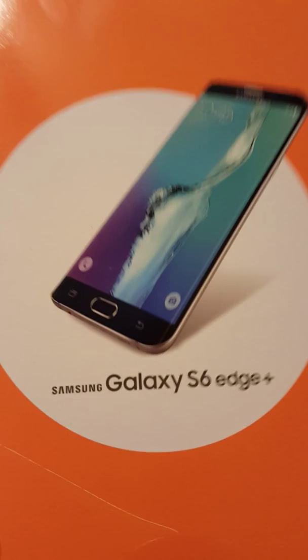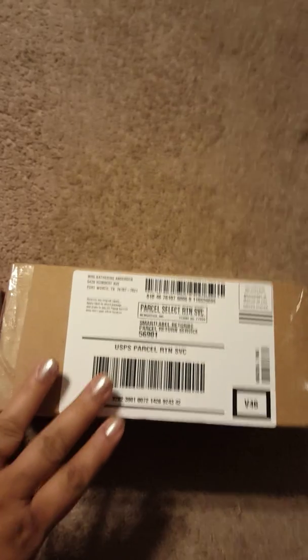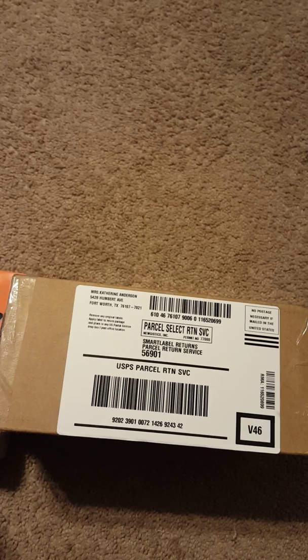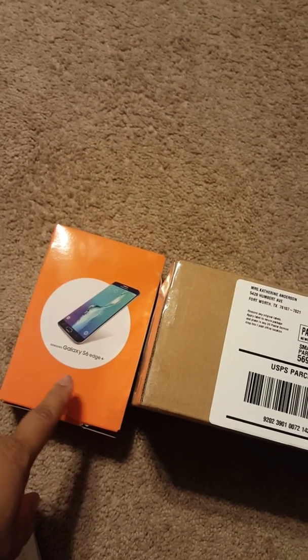Good evening. I'm back talking about the Samsung Galaxy S6. I initially ordered this phone, the Edge Plus, but I received the S6. The S6 is an awesome phone. The only thing is I didn't order this phone. I ordered the Edge Plus.